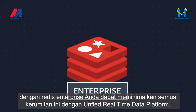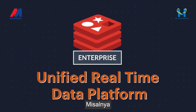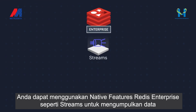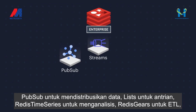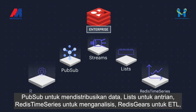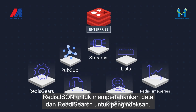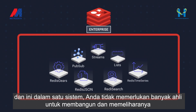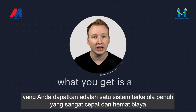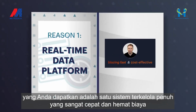With Redis Enterprise, you can minimize all these complexities with a unified real-time data platform. For example, you can use the native features of Redis Enterprise, such as streams for collecting data, PubSub for distributing the data, lists for queuing, Redis time series for analyzing, Redis gears for ETL, Redis JSON for persisting the data, and Redis search for indexing. And this is in a single system. You don't need numerous experts to build and maintain it. What you get is a single, fully managed system that's blazing fast and cost-effective.